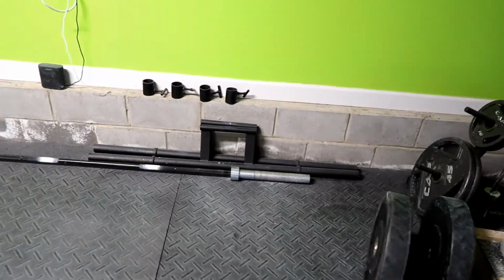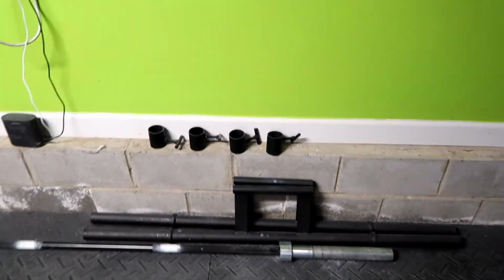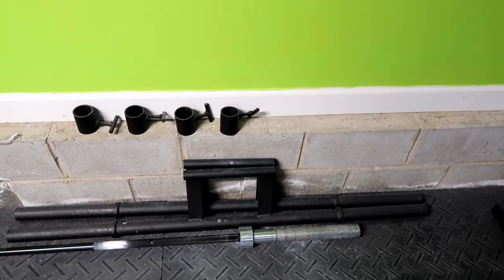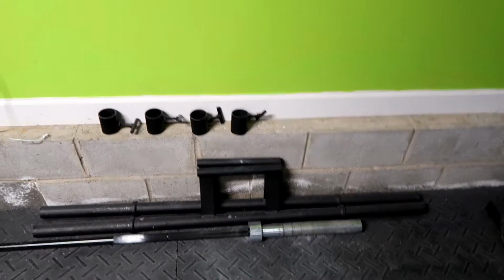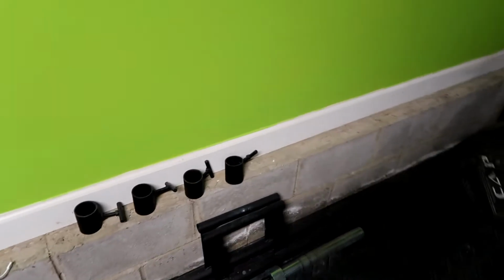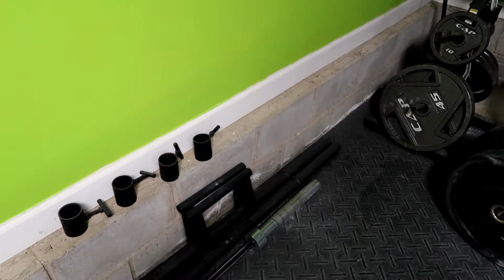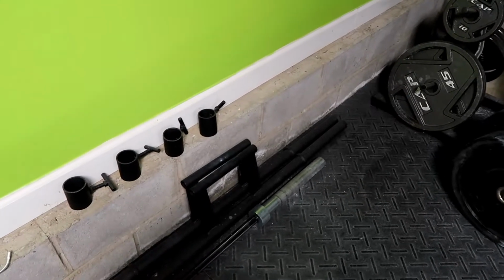And then here to my left, I have some clamps and what I call these farmer's carry tools. I use this for accessory work and conditioning. You just load the weights on there. You get some really good shoulder activation when you're training here. So I use those on the regular just for trap development and grip strength as well.